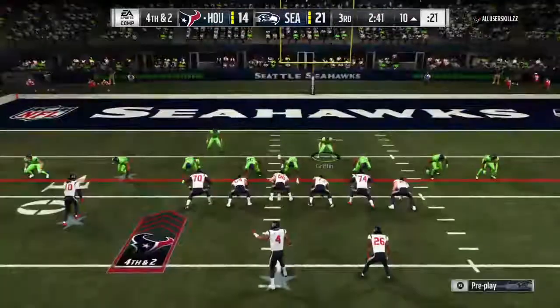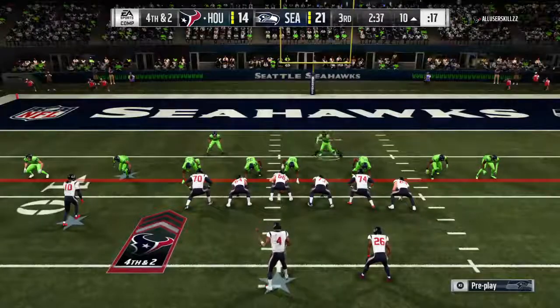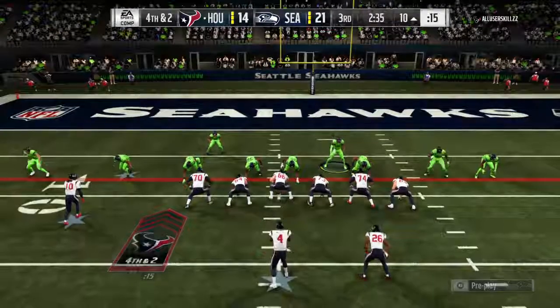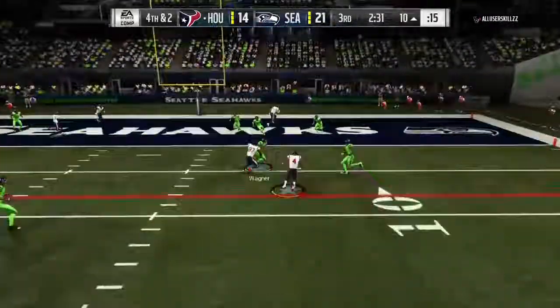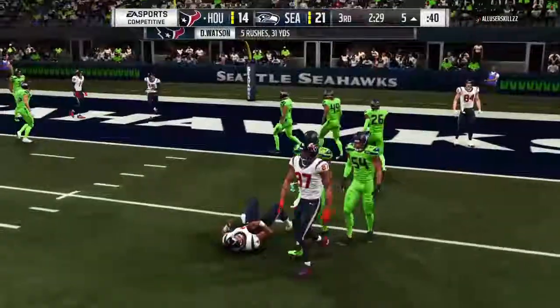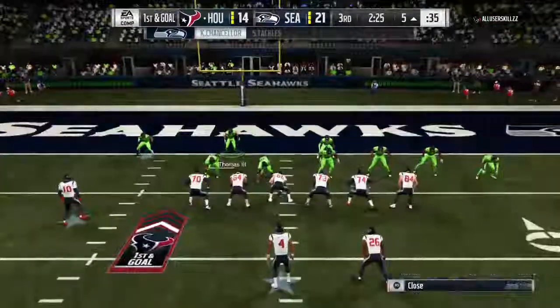Black, got it out, feel it. Reset. Come back. Tiger. They will indeed snap it to Watson. Flush to his right. He may try and run for this. They opt to go for it, and they get it. 1st and goal after a pickup of 5.